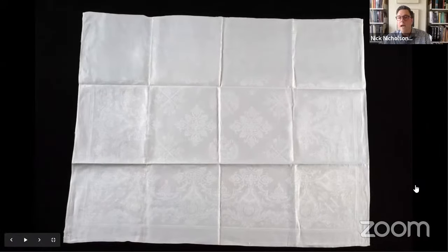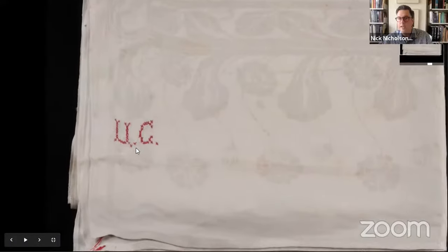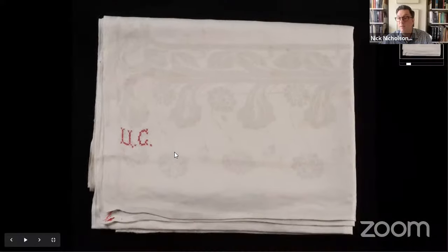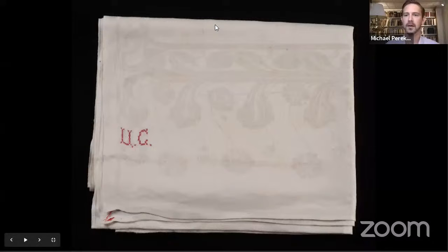We also have a tablecloth, which was part of the imperial suite. And as you can see, cross-stitched into it is CS for Tsarskoye Selo. This was probably done so that they would know which tablecloths and napkins went to which palace after the laundry was done. Nick, the tablecloth has somewhat of an Art Nouveau style to it as well.